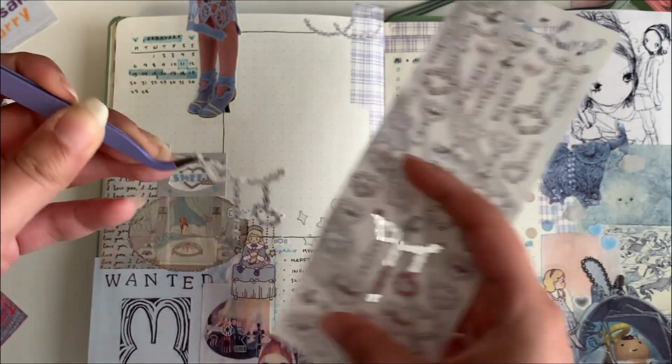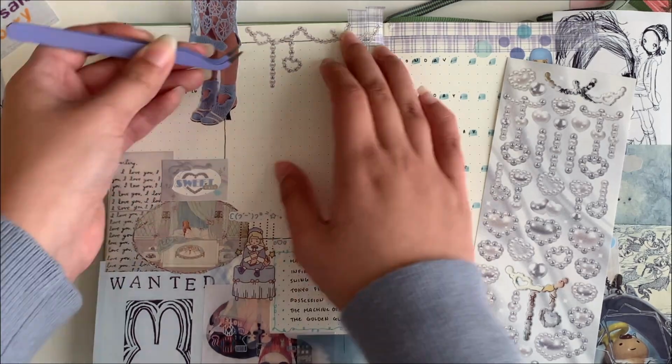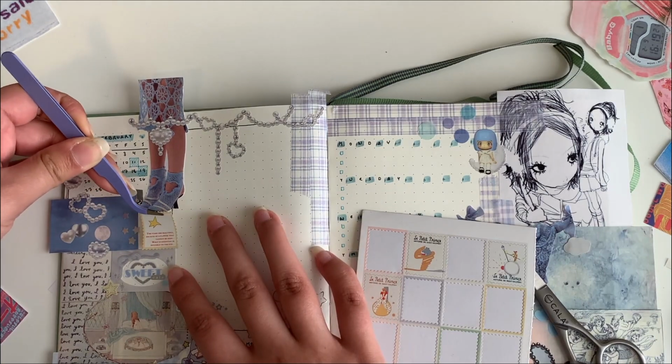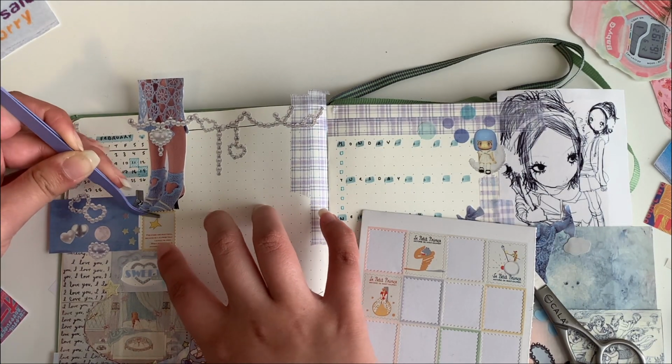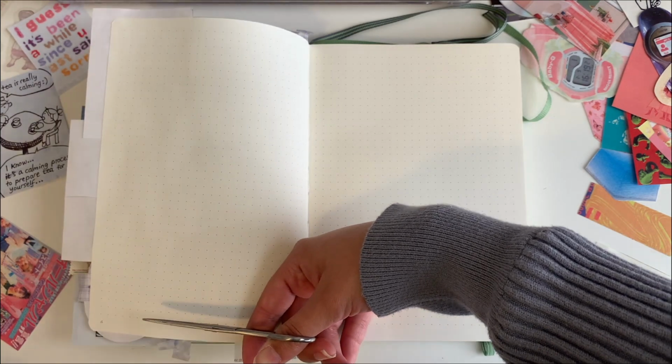And I think that's the most important thing about all of this, that your journal shouldn't just be for productivity. Please do not listen to that. You do not have to be productive 24/7. I do these silly little journals because they make me happy.